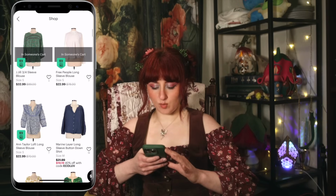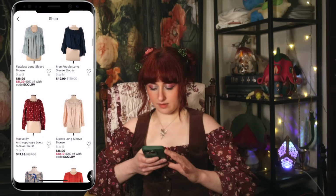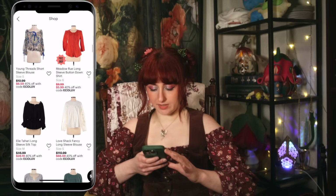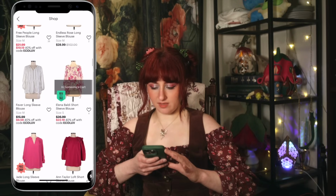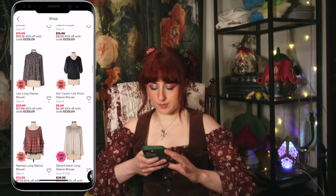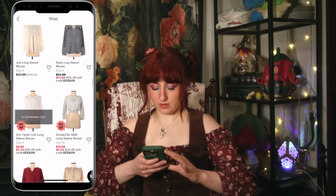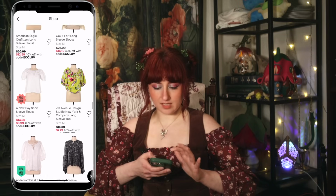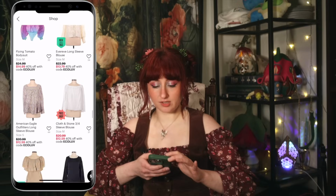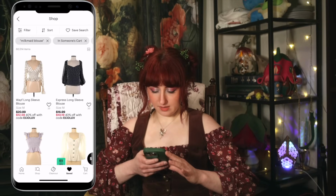Okay, so let's also search poet blouse. Okay, these are somewhat relevant. These would be really cute under corsets. So we've got some basic looking blouses that could be used. And that's another thing. Yeah, the stuff is not as cheap as regular thrift stores, but ThredUp has sales all the time. You can finesse the system, use those coupon codes, earn those points, stack stuff. I get stuff for dirt cheap.